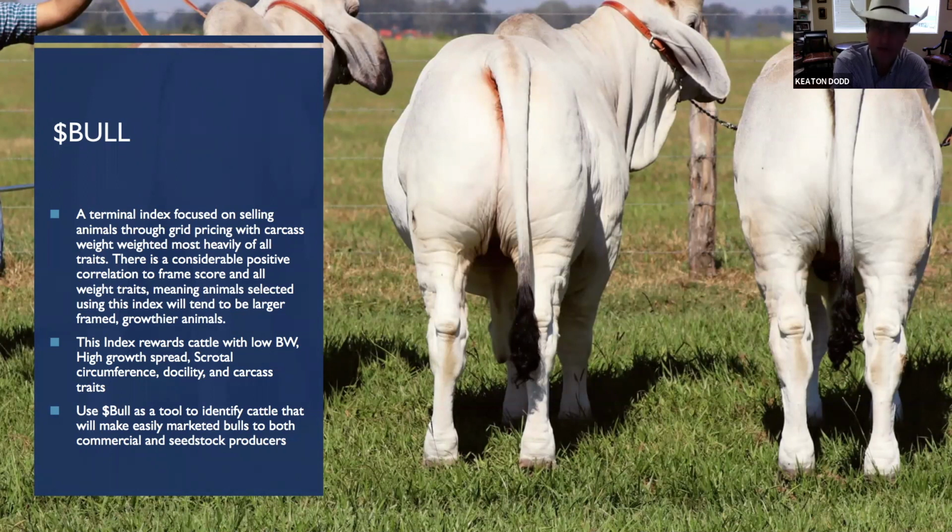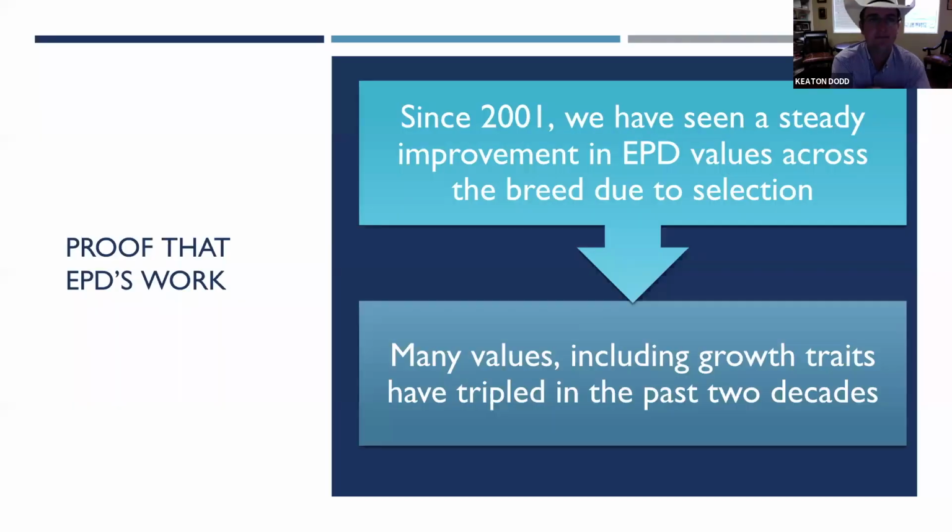And so use dollar bull if you're trying to improve the quality of your herd sires. You're trying to make some very, very strong terminal progeny. Look at dollar bull. It's a very, very consolidated figure that can help you moving forward.